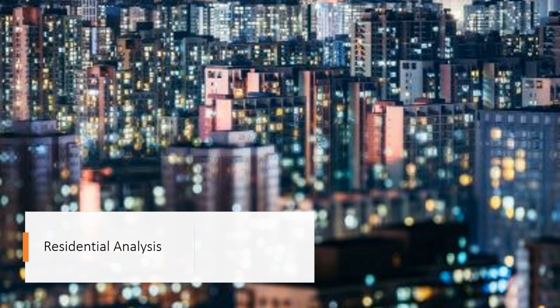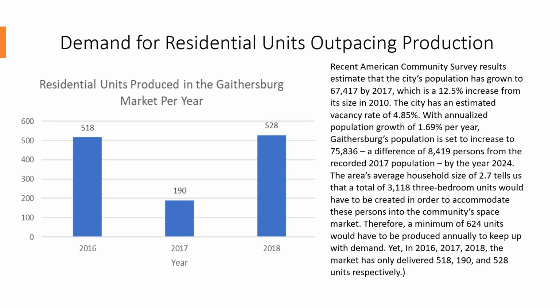Moving on to the residential component of our analysis. Nice little photograph here. I'm a city kid, so I took to this. Okay, here we go. One thing that jumped out to me when I was looking at this market was that the population is increasing and it has a very low vacancy rate.